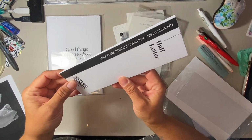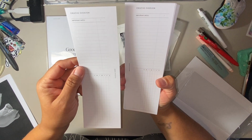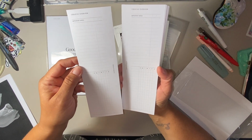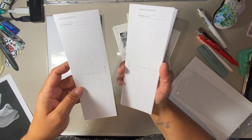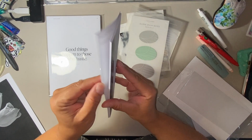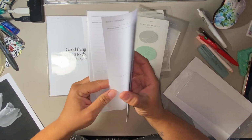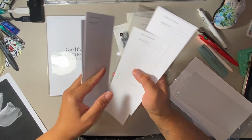So this next is a half-page content overview, half letter. Of course, it's the size I got. So it's creative overview, important dates, and then you can check off the days of the week. So this is good. I guess I would use these monthly maybe. You have a front and a back, so you could get multiple use out of these.